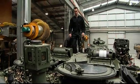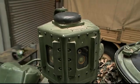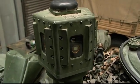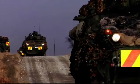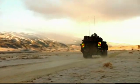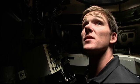Now armed with knowledge of electronic circuits, Sam helps repair a laser warning system. Our laser warning system is a pretty important part of the vehicle. Lets us know if someone's firing a laser target designator at us, like they're about to launch a missile. Firing now. No, last one doesn't work.